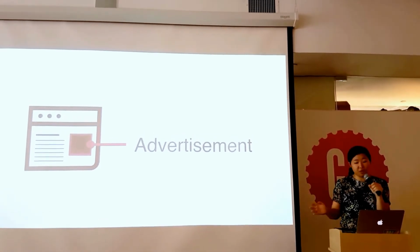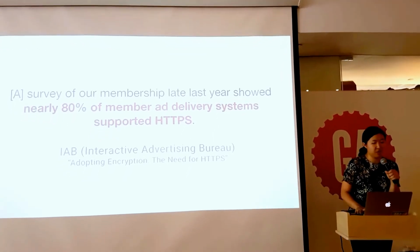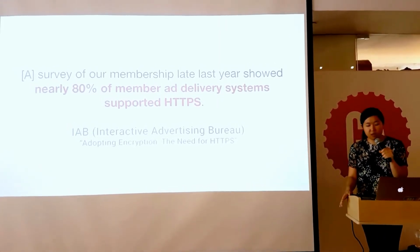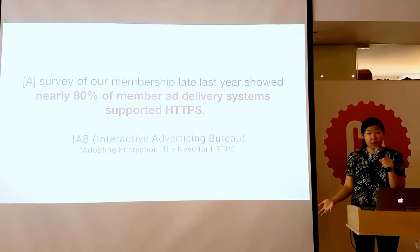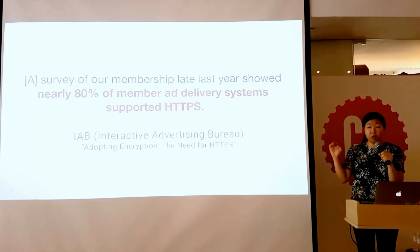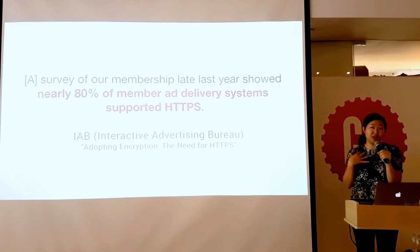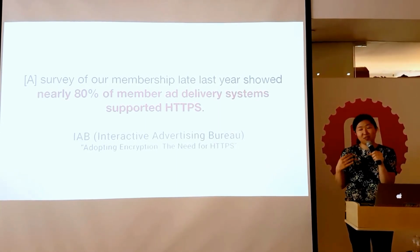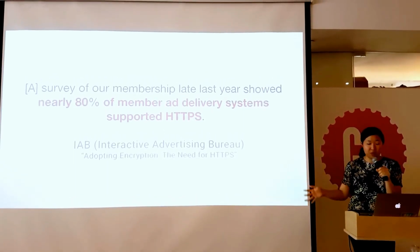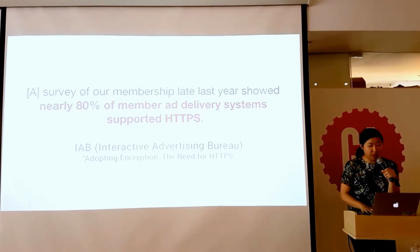But it's not just a Google thing. In 2013, IAB, the Interactive Advertising Bureau, did a survey of member companies, and they found out that nearly 80% of the delivery systems support HTTPS. And in those published report blog posts, they also underscored that they are committed to making this 100%. So it's not just Google saying, oh, the ad network is the secure thing and you should use it. No, it's not the case. Industry-wide, they care about HTTPS and moving to HTTPS. So ads shouldn't be the blocker for moving your site to HTTPS.